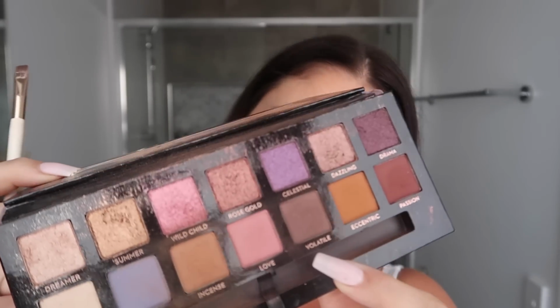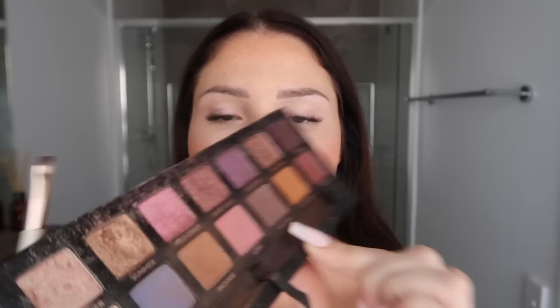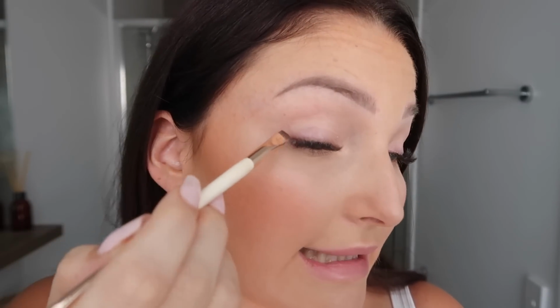This is from the palette Norvina by Anastasia Beverly Hills, and this is the shade Volatile, but like I said, any dark brown. So I use my eyebrow brush. I literally just dip it in really lightly. I go straight on and tap it in a couple of times. And then all I'm gonna do, I bet I'll mess it up because it's on camera, is go from the bottom corner and stamp it on.